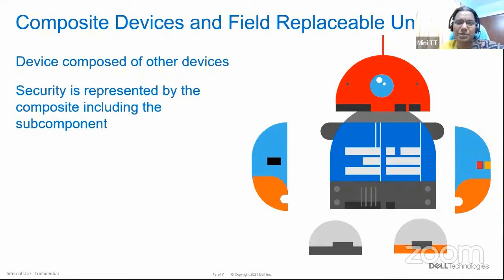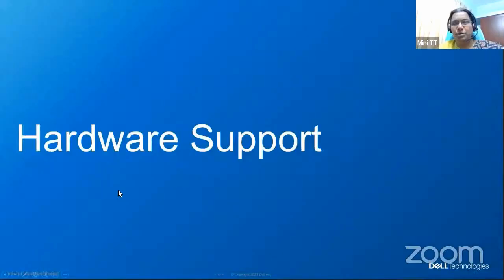And there could be hot swap scenarios where you change one part and you insert another part. And there could also be firmware update. The firmware update of the assembly, that could be one if you're talking of a hierarchical system, or it could be a firmware update of the individual pieces. So till now, we talked about various scenarios where we need all this kind of support. Now let us look at how hardware can support to achieve all these goals and the scenarios that we are talking about.